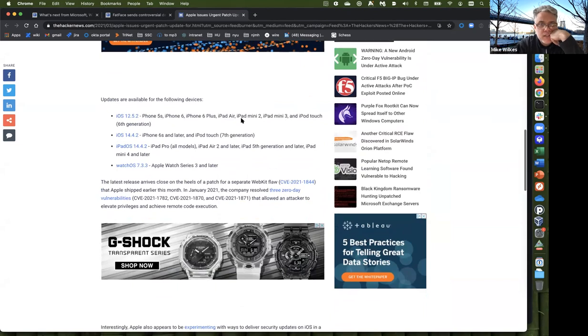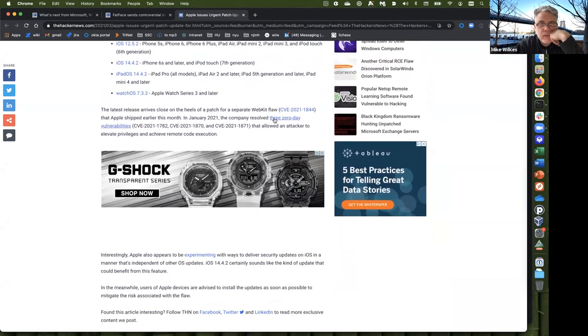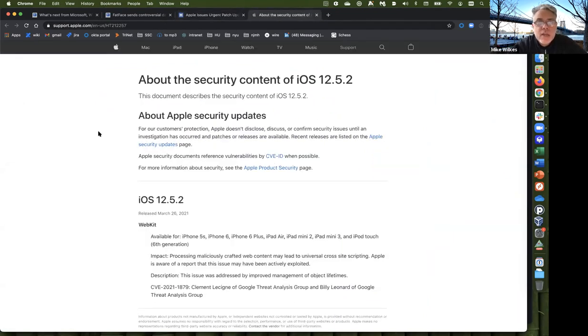And then where is the release? Where is Apple's note? Here's the Apple release notes. So let's take a look at their documentation style. So about the security content, right? Again, you have like a nice header. It's not a sentence. This is a sentence, has a verb, right? But this one's just about the security content of iOS 12.5.2.